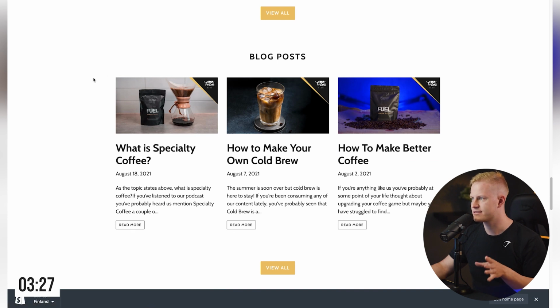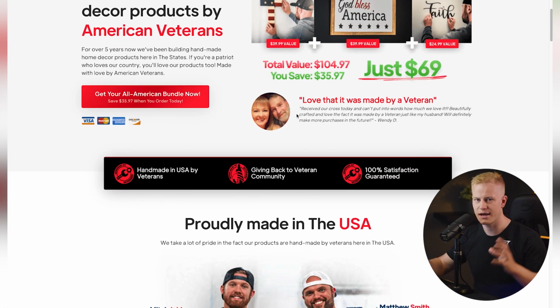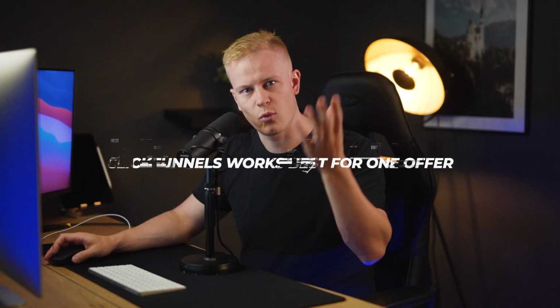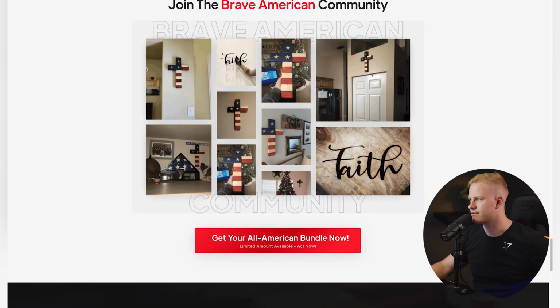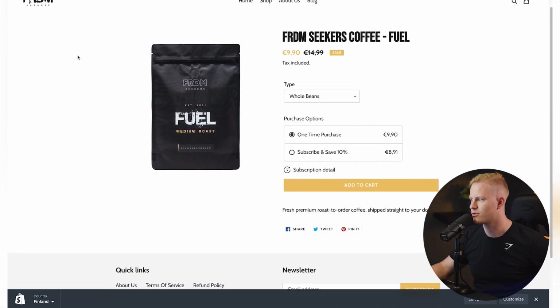Now, compare this to a sales funnel like this one. This is a one-product funnel. So you scroll down, you see a custom offer, you get all this and that. Going down here, our mission, what you'll get in the bundle. This is for one offer, one straight line to the order form. And once you click the order form, you're taken to a simple order form like this, whereas you can customize this more compared to Shopify, which looks a little bit more simple.